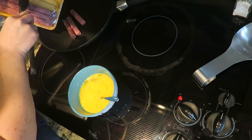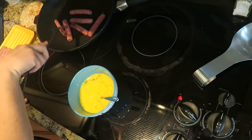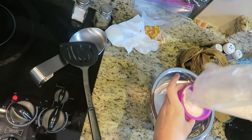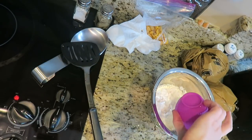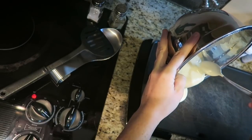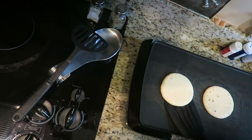but usually we only have to buy a protein, whether it's sausage or bacon. We always have eggs on hand, we always have pancake mix on hand, and bread for toast, and fruit. We always have all of that. So that's how I make sure that it's cheap, because we only really have to buy like sausage or bacon, and sometimes we do without that.